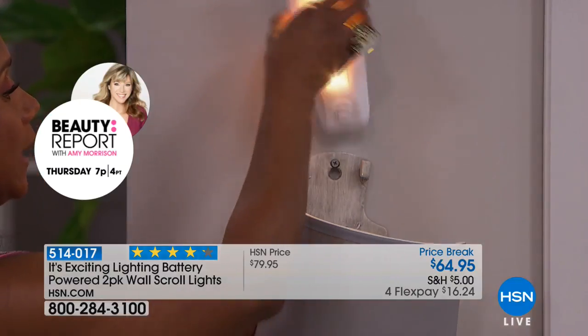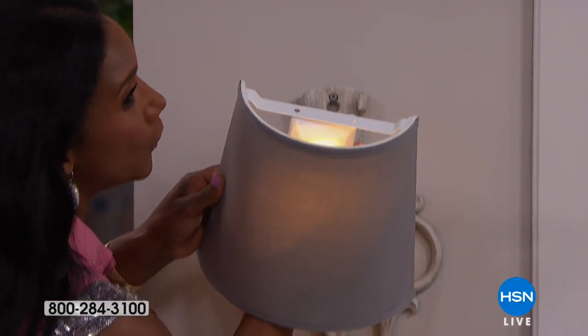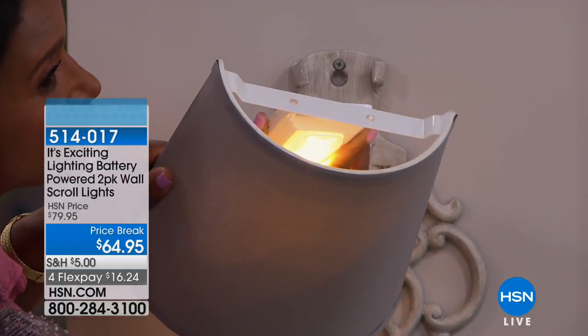Let me give you a little trick when you're putting on the shade. What I like to do, there are 2 little holes. You see the 2 little holes right there?